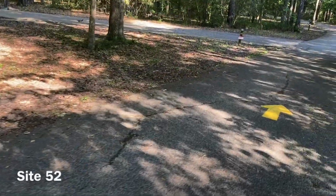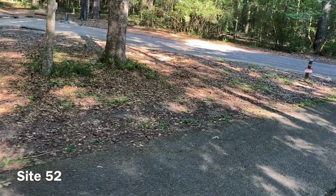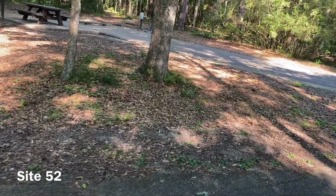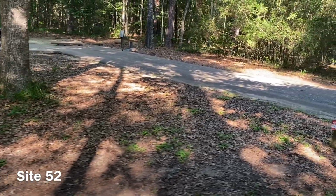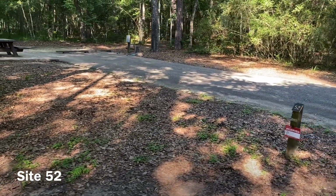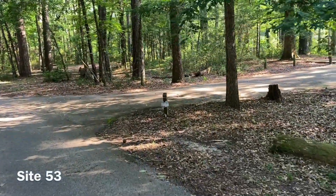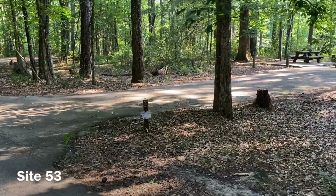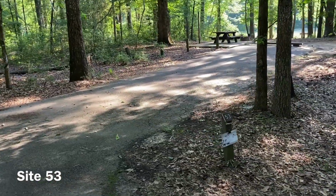So making our way on up to site number 52, back inside, a little bit uphill, not too bad. Nice campsite here out in the surrounding trees. And just down on the right from 52, you come to 53. And it is a relatively short site here.